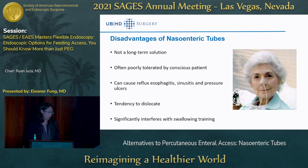In terms of disadvantages, I'm sure everyone knows it's not very comfortable to have a nasoenteric tube in. So it's not a long-term solution. It irritates the back of the throat, and there's a foreign body sensation, so it's very poorly tolerated. Because you're stenting the GE junction open, you can cause some reflux esophagitis, some sinusitis in the nose, and pressure ulcers, so it's not the most comfortable.